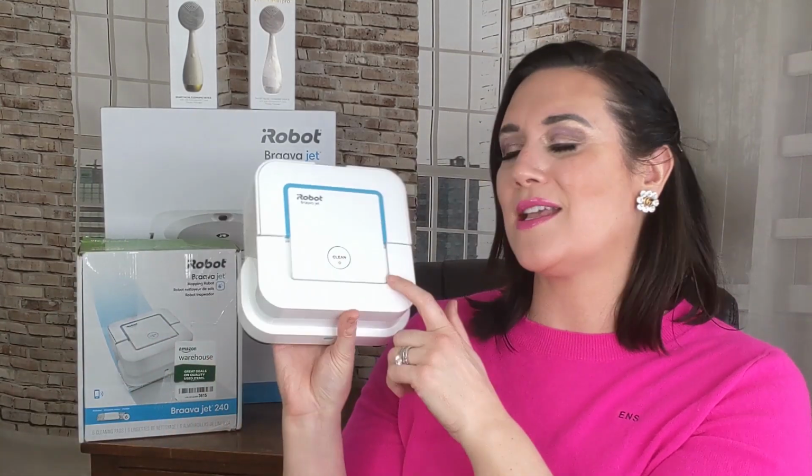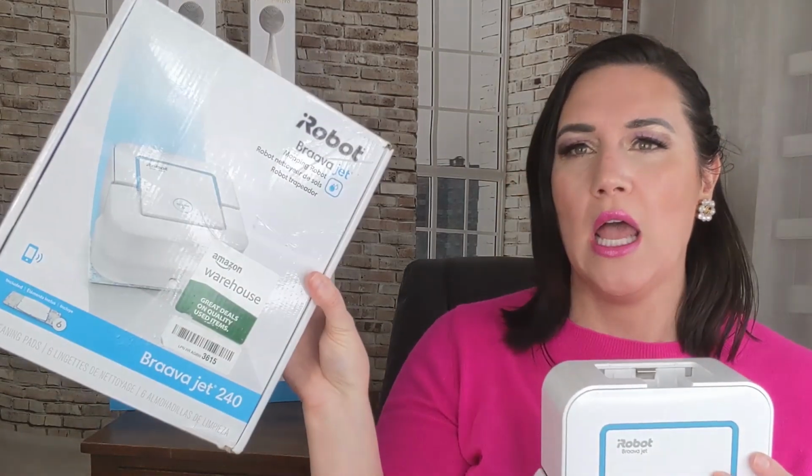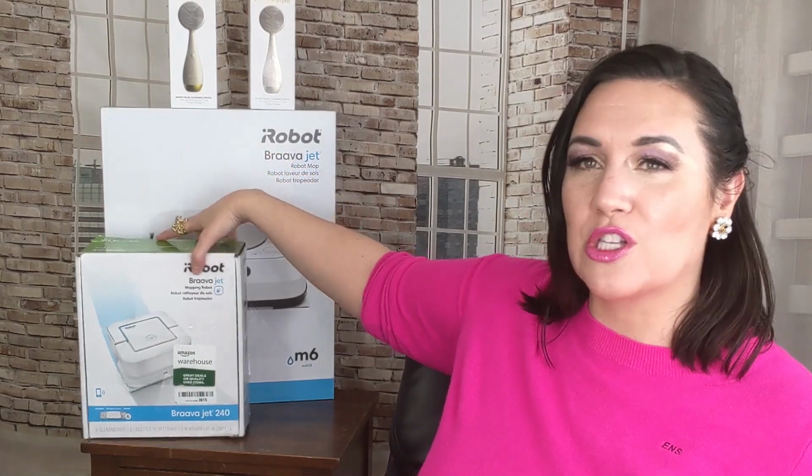Okay, the next Amazon must-have favorite product for my Amaze Apartment home in Charlotte, North Carolina is my iRobot Braava Jet. It's the 240. It's this one. Literally, I got it from Amazon Warehouse, which, if you don't know, is where people purchase something and then return it, so it's considered used, even though it wasn't used. That's where I got this. It was supposed to be $179 for the iRobot mop. Literally, a robot is mopping my floors. But I got mine for $129.